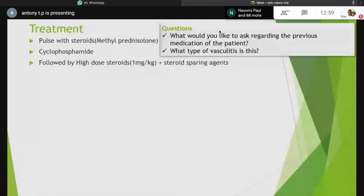Okay. What type of vasculitis is this patient having? Small vessel vasculitis. Can we name the other small vessel vasculitis? GPA means granulomatosis with polyangiitis. Okay. Cryoglobulinemia, number 2. Eosinophilic angiitis. Any other? Microscopic polyangiitis is still another one. Okay. IgA vasculitis, HSP. HSP is another one.